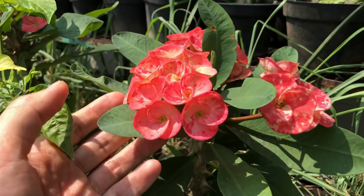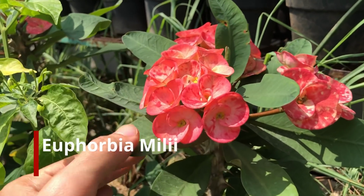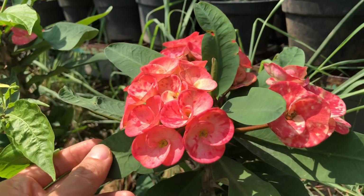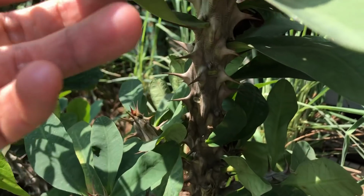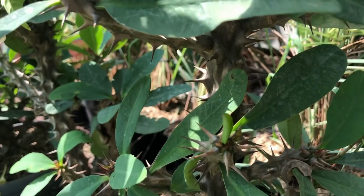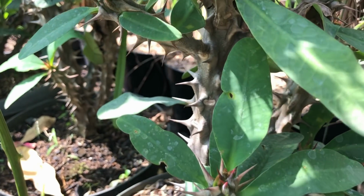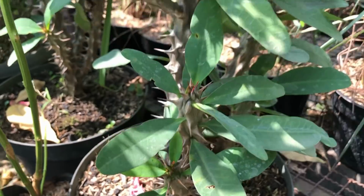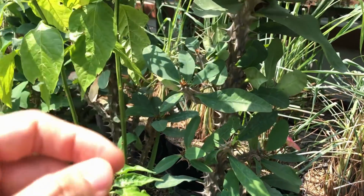So for those of you who like euphorbia, foliage, as well as flowers, this is the 3-in-1. If you look at the main stem, it's like a cactus stem, but it is very much a flowering species. And I have one of these. It was gifted by a plant seller, and it's got yellow leaves, but this one has a pink one.